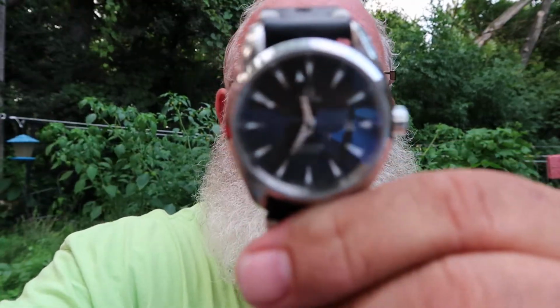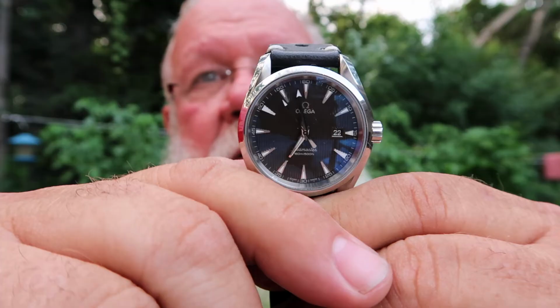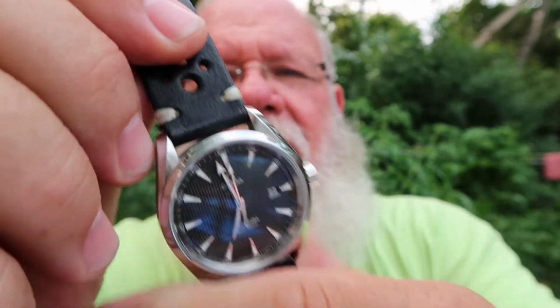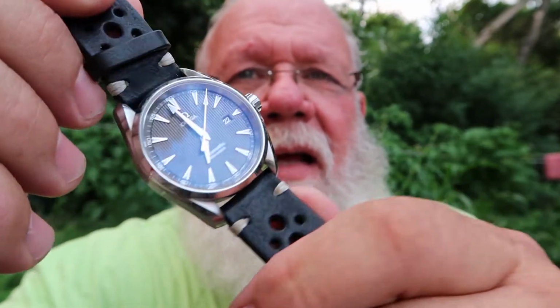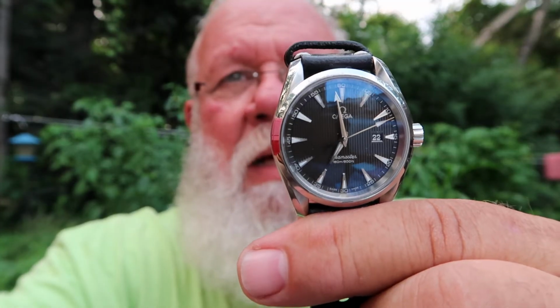quartz watch, which is the Omega Aqua Terra 38mm, and it's quartz. You can see it beating one second at a time, and it's kind of neat. It's got the seahorse on the back, the hippocampus, but nice dress watch. And I tell you, this Omega Aqua Terra can be the one watch for everything.